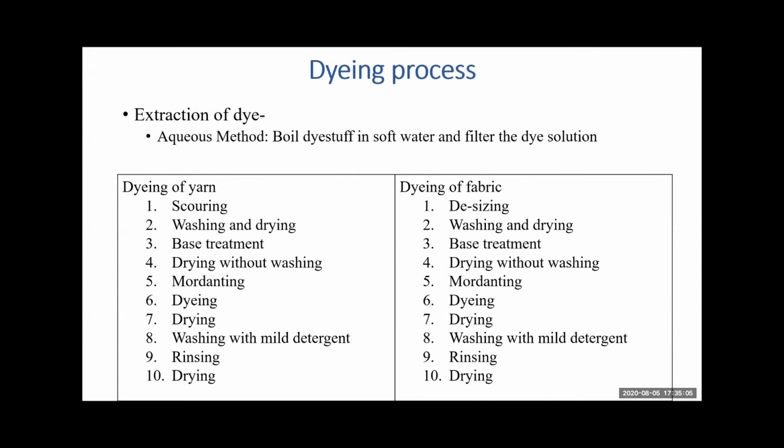So if you do it two times, whatever tannin is there in the myrobalan would have come into the water. Then, for 1 kg of fabric, 200 grams of myrobalan. This extract is to be mixed with the remaining water to make it 2 liters of water. In this tannin solution, you put your material after scouring and drying, and keep it for 1 hour.